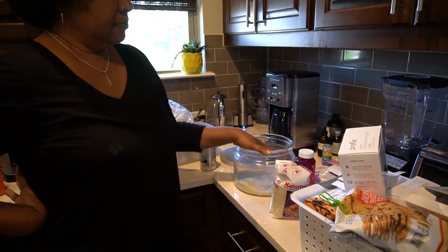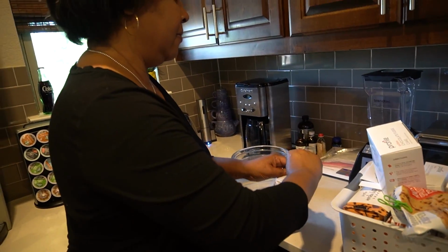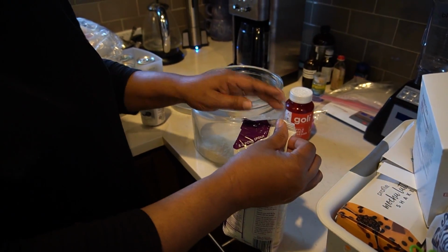I'm debating whether or not I should just stop using this for now or just leave it, because you're trying to save space in your pantry. You're not trying to put more stuff in your pantry. Right. I was just thinking of a smaller container. I wasn't thinking of putting this in my pantry, but.